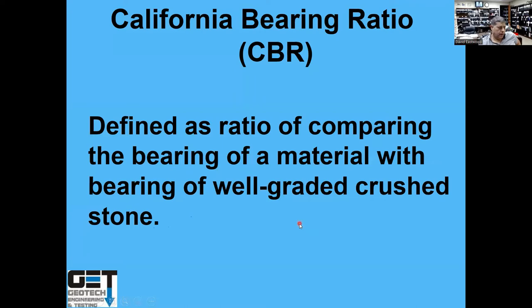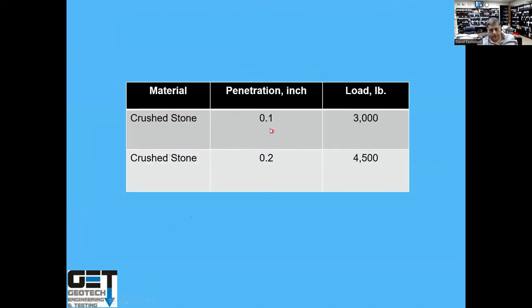Another concept that you need to know about pavement design is California bearing ratio, or CBR, which is defined as the ratio comparing the bearing of a material that you may have, maybe sand, clay, or even crushed limestone, to the bearing of well-graded crushed limestone. See how that material compares in strength to a crushed limestone. So crushed limestone, if you run the test at 0.1-inch penetration, it's got 3,000 pounds. At 0.2 inches of penetration, it's got 4,500 pounds.